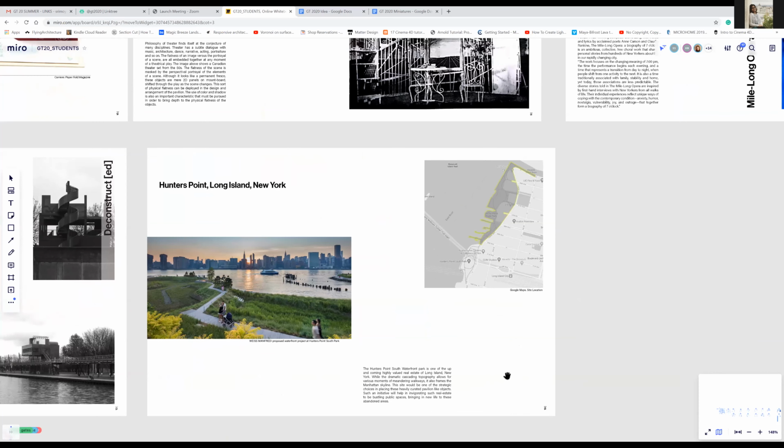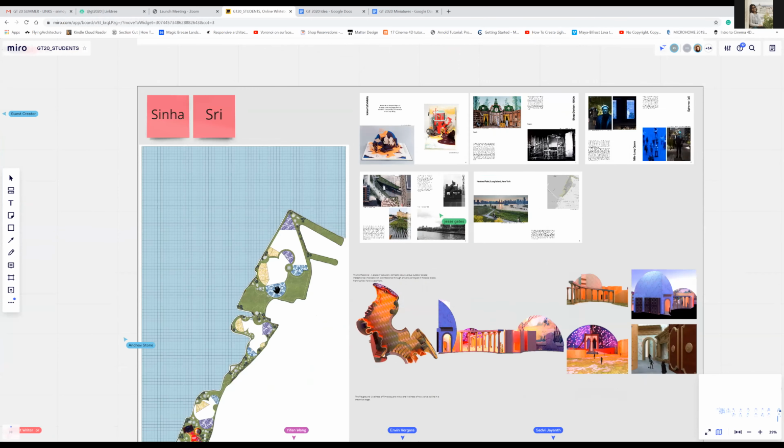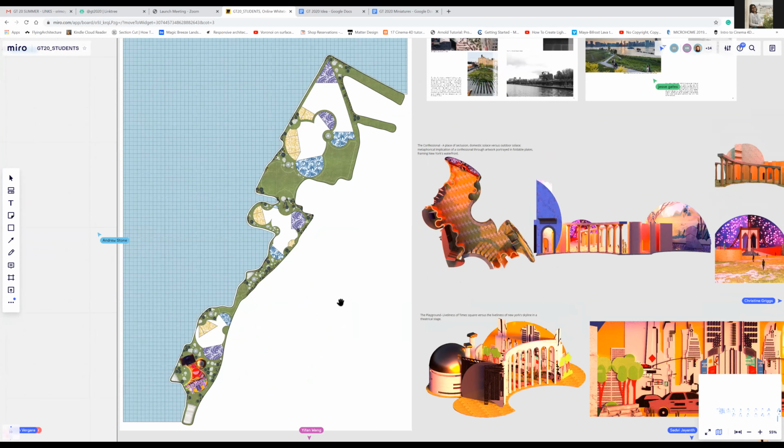If some of you might already know this, Weiss/Manfredi, the architecture firm, a really big architecture firm in the US, is trying to revamp this abandoned waterfront, to invigorate it as a public space. So taking this site and moving forward, I can show you the master plan. I divided it up into five major follies or monumental pieces, as you would want to call it, that are spread out for the whole length of the site.